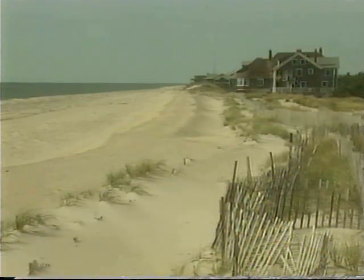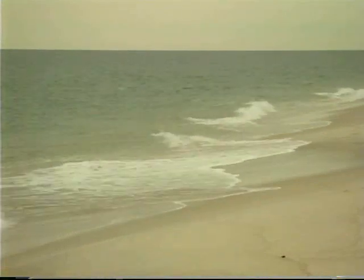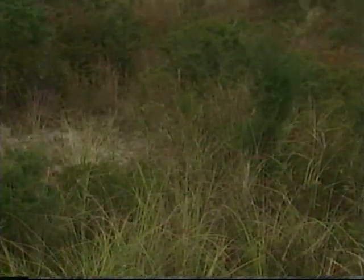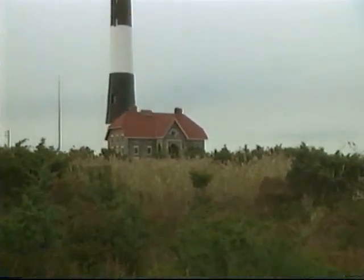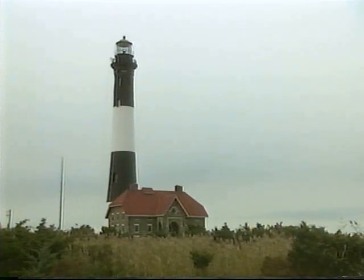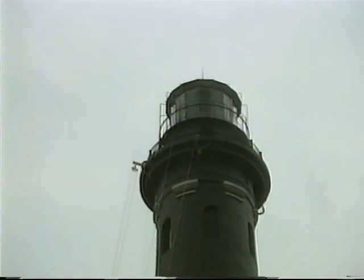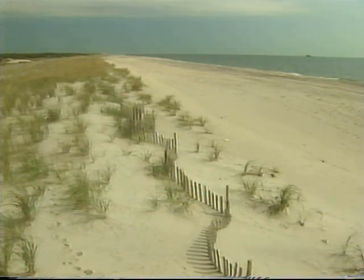Almost the entire length of Long Island's South Shore is protected from the ocean by a stretch of narrow barrier beaches. The longest is Fire Island. Transatlantic vessels heading for New York Harbor generally aimed for the Fire Island Lighthouse. Like so many barrier islands, Fire Island has been constantly shifting since the lighthouse was built nearly a century and a half ago.